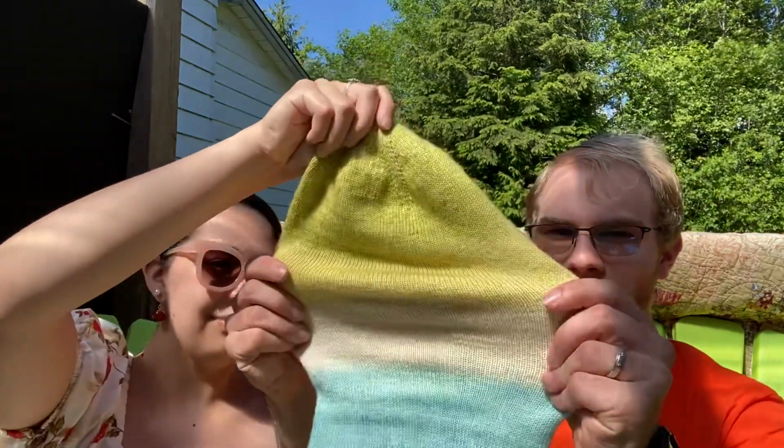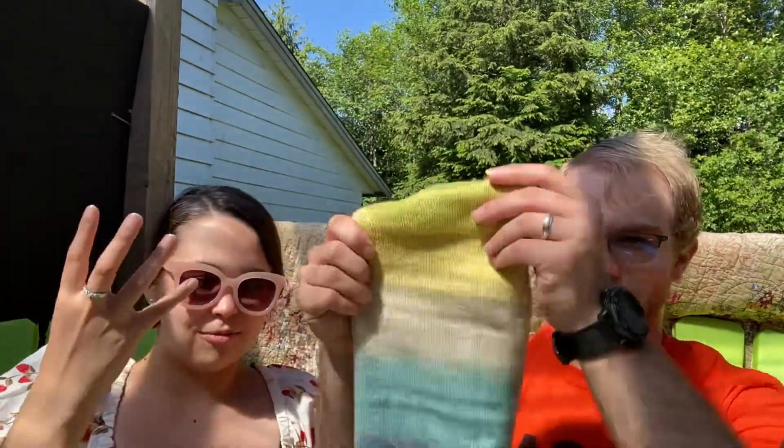You know, I'll wear it in the house. Oh yeah, it does have to be blocked, so that'll make it. I hope it makes it a little bit wider and doesn't look so long and thin. It'll relax a little bit. Yeah, that'd be nice. But yeah, that's your finished object. So cool. Thanks.